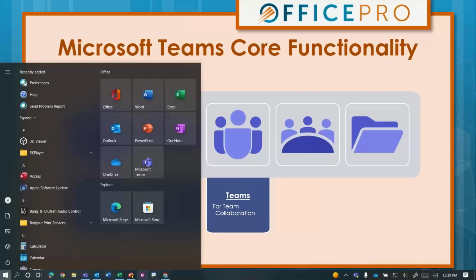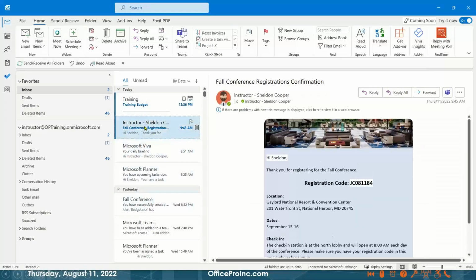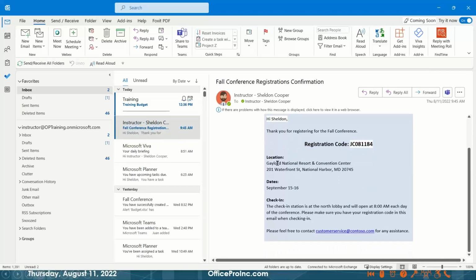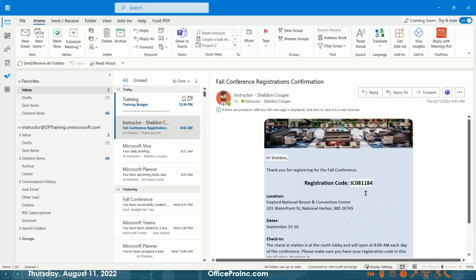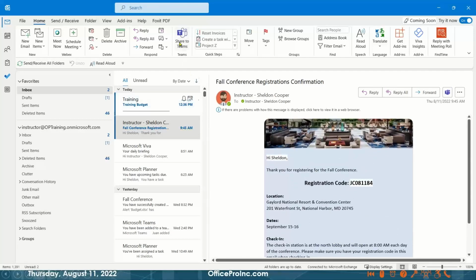If I go to my Outlook, you'll notice that here I have an email that has been automatically sent to me after I registered for the fall conference. And notice how it's giving me some of the logistical information, such as the date, the location, the check-in process. And I'm thinking it would be helpful to share this with the whole fall conference team. Well, once you're on that email, notice how I can click across the top, on the home tab of the Outlook application, and I can click Share to Teams.